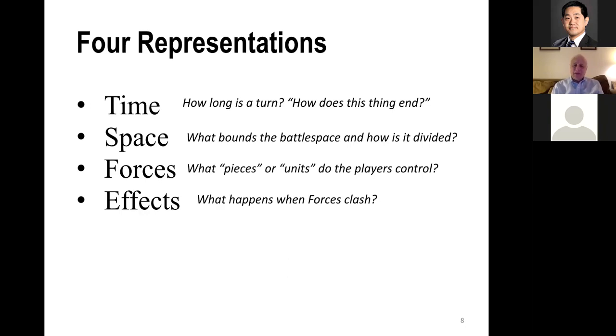Space, what are the boundaries of this battle space? And how is it divided up into zones and sectors? One of the most important design decisions that you make at the beginning of any wargame design process is the bounding of your battle space. And we'll talk about that further down the road a piece.